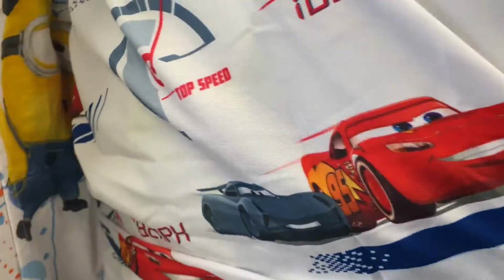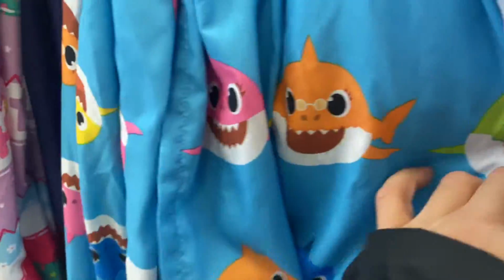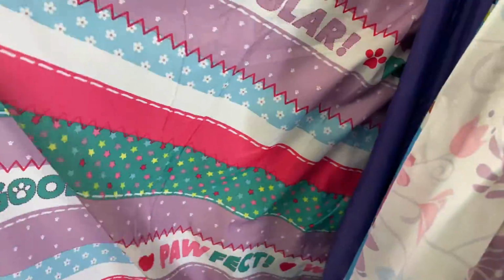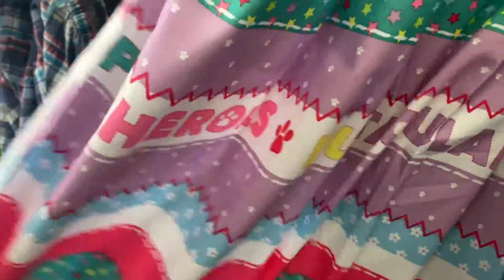Aww. Some minions. They have really cute ones. These are wrestling ones, Jojo Siwa. Baby Shark. Then this is Paw Patrol. The font kind of looks like it, and they have little doggy paws. So that's what I'm thinking.